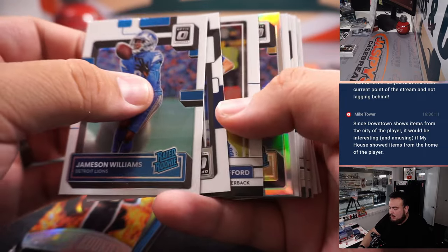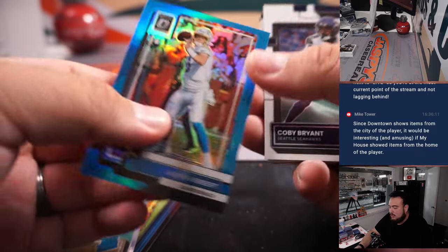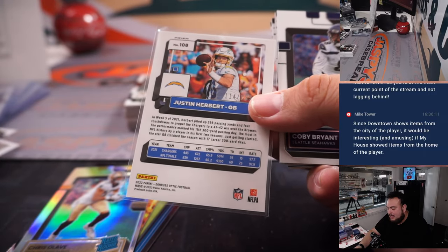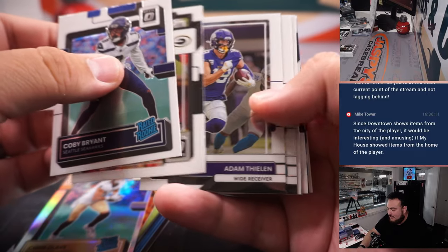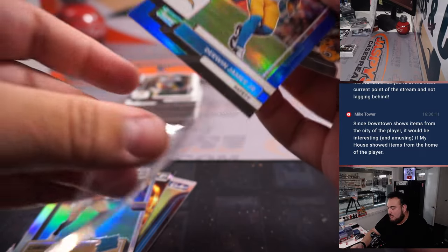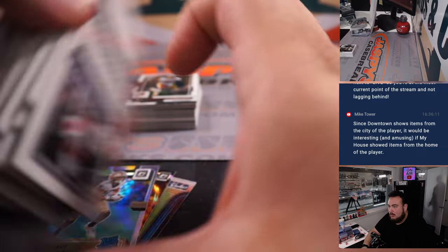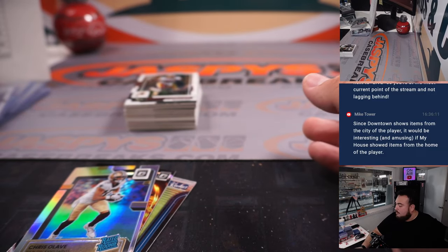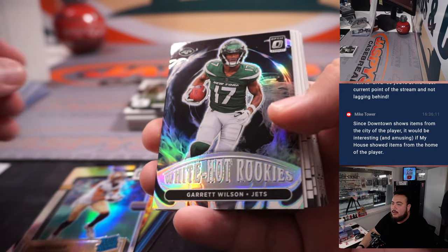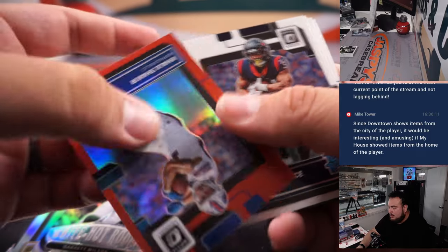Pulsar. Chris Olave Hollow. Another Herbie color match. They're going slow with this one. I know, I gotta, because I don't want to skim through it and just show it. Derwin James. Red White Hot Rookies, Garrett Wilson. Man, what if there isn't a downtown here?